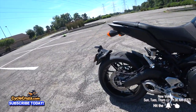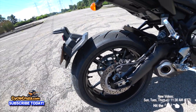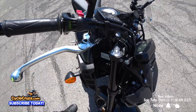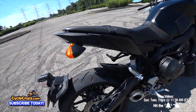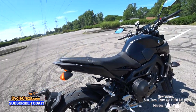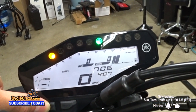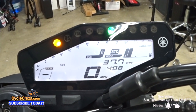The rear, single piston caliper, 245mm disc with ABS as well. You can't cut the ABS off, it's always on. As far as the suspension, it has a KYB fully adjustable front fork. In the rear, you have a monocross single shock that is adjustable for preload and rebound only. The bike has a 32.7 inch seat height, a 3.7 gallon tank, and it has a display that features coolant temperature, air temperature, 2 trip meters, 3 rider modes, 2 traction control levels, and the traction control can be turned off.